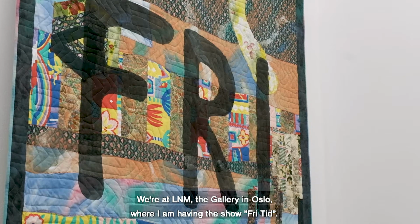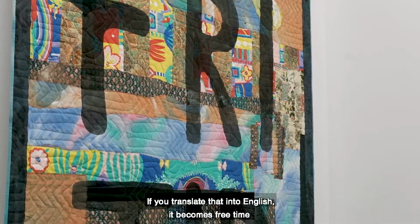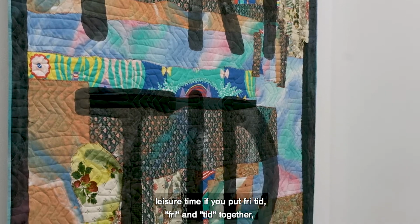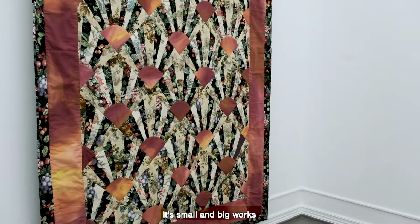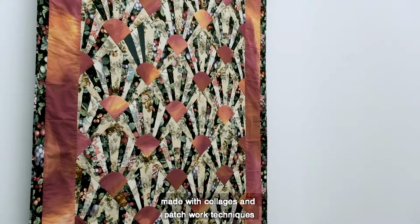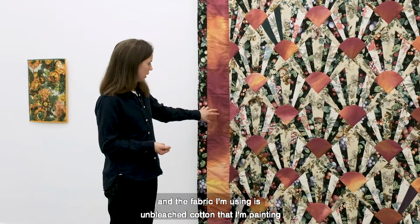We're here at LNM, the gallery in Oslo, where I'm having the show Fri Tid. If you translate that into English, it becomes free time, but it also means leisure time. If you put Fri Tid, free and tid together, it means leisure time. It's small and big works made with collage and patchwork techniques. And the fabric I'm using is unbleached cotton that I'm painting.